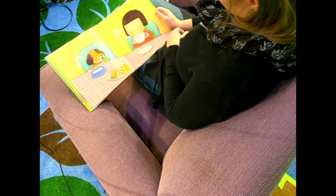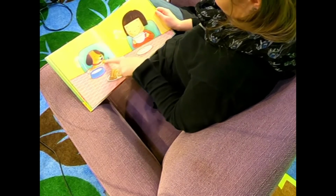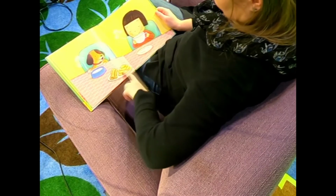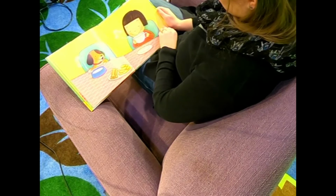On this page, the dog and the child are sharing some warm milk and some cookies.